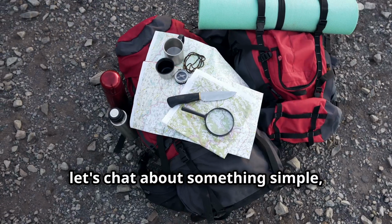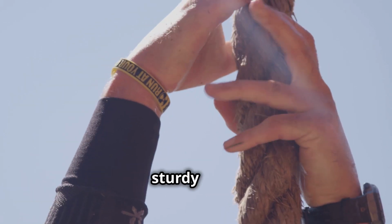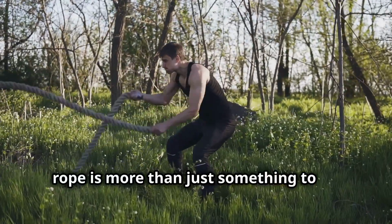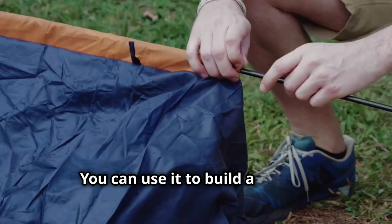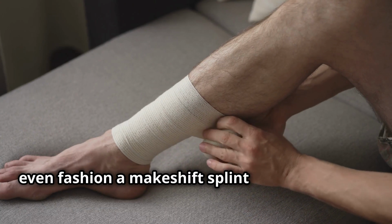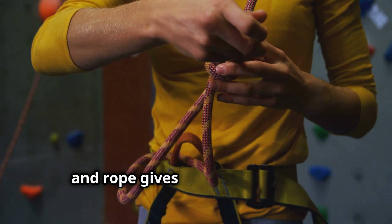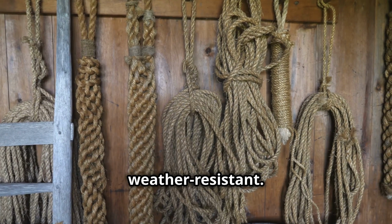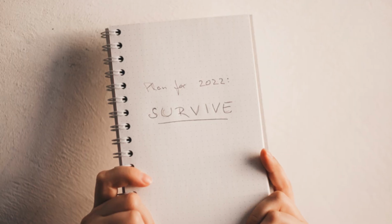Okay, let's chat about something simple but very important, and that is rope. Not just any string, mind you, but proper, sturdy rope. Out here, in the wild, rope is more than just something to tie your shoelaces with. It's a lifeline, literally. You can use it to build a shelter, create a secure handhold when climbing, even fashion a makeshift splint if you're injured. Remember, improvisation is key to survival, and rope gives you that flexibility. Choose a rope that's strong, durable, and ideally weather-resistant. Trust me, when you need a solid length of rope, you'll be grateful you packed it.